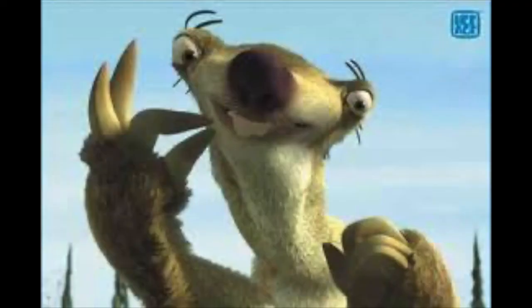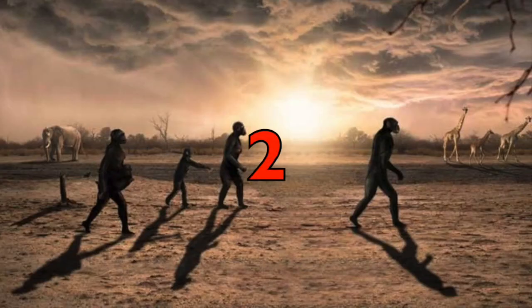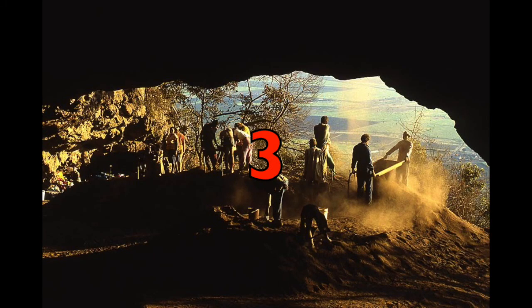Here's what you learned today. First, as a result of the Ice Age, Earth's climate changed. Some animals died out, while others were able to adapt to the changes. Second, some early humans migrated to new places to survive. Neanderthals and Cro-Magnons were two groups that settled in Europe and in Asia. And third, Border Cave is an important archaeological site in South Africa that gives valuable clues about what life was like about 90,000 years ago.